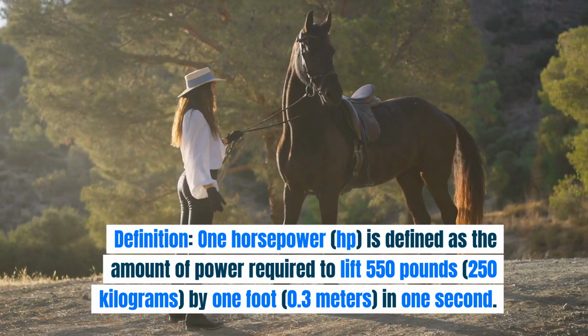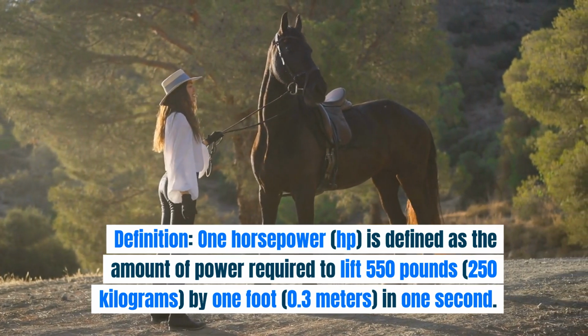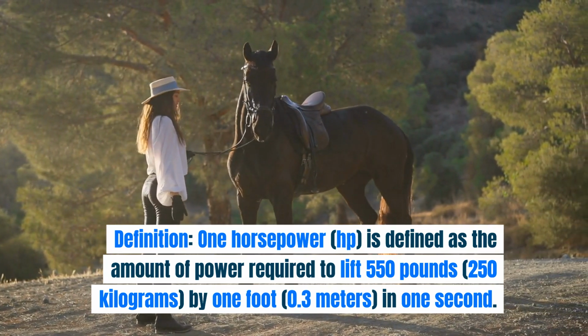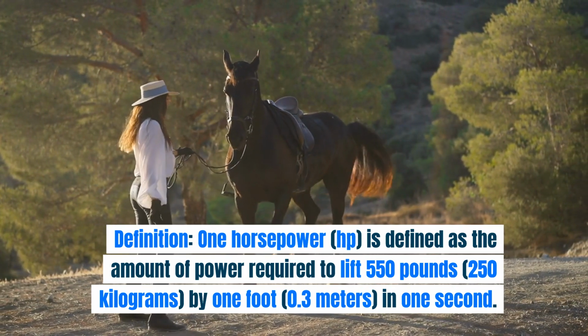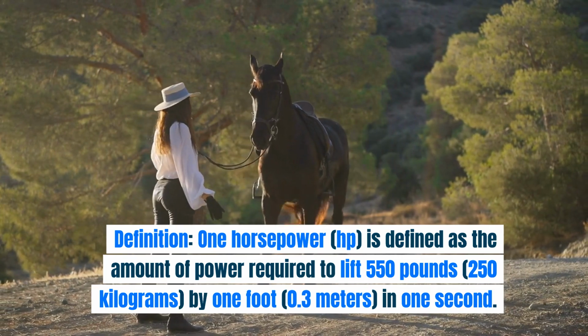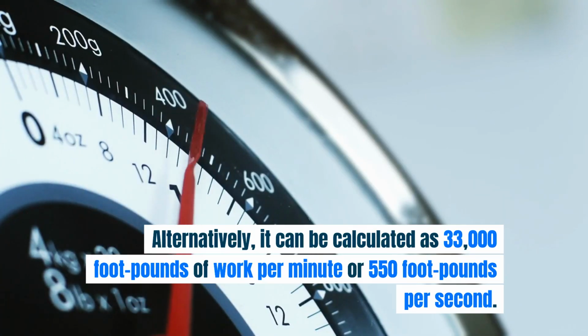Definition: 1 horsepower, HP, is defined as the amount of power required to lift 550 pounds, 250 kilograms, by 1 foot, 0.3 meters, in 1 second. Alternatively, it can be calculated as 33,000 foot-pounds of work per minute, or 550 foot-pounds per second.